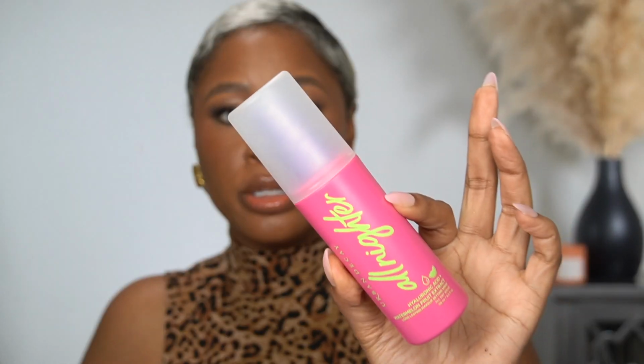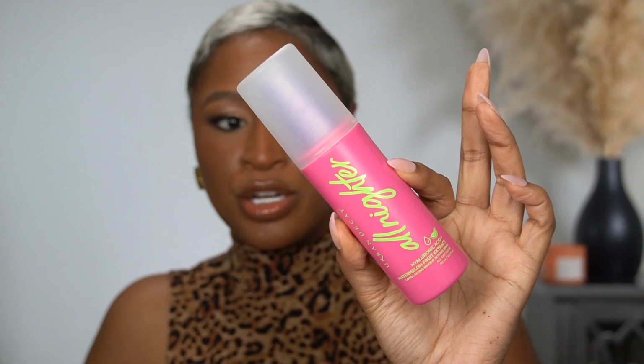For setting spray, I took my Urban Decay All Nighter with me. This really does help your makeup to be long lasting, and it's a little bit hydrating too.